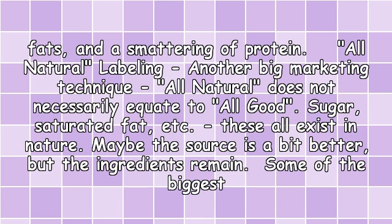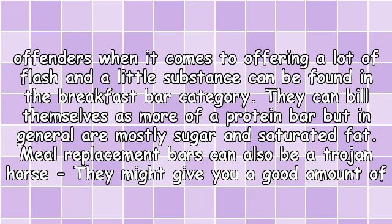All natural labeling, another big marketing technique. All natural does not necessarily equate to all good. Sugar, saturated fat, etc. These all exist in nature. Maybe the source is a bit better, but the ingredients remain some of the biggest offenders. When it comes to offering a lot of flash and a little substance, examples can be found in the breakfast bar category. They can bill themselves as more of a protein bar, but in general are mostly sugar and saturated fat.